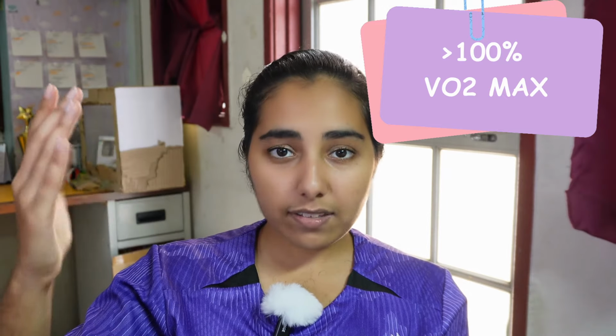So essentially what this is that you're working beyond maximal intensity, which is beyond your 100% VO2 max for very short durations of time. And if you're wondering how are you able to actually work beyond 100%, then it's because if you realize VO2 max is oxygen intake. So if you're working beyond your VO2 max, you're not actually using oxygen anymore. So whenever you're using oxygen, you're actually in an aerobic state.